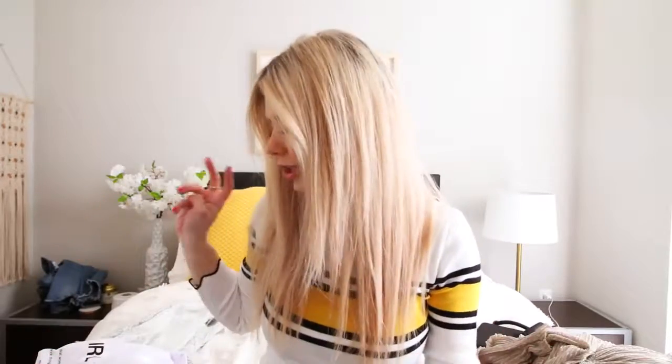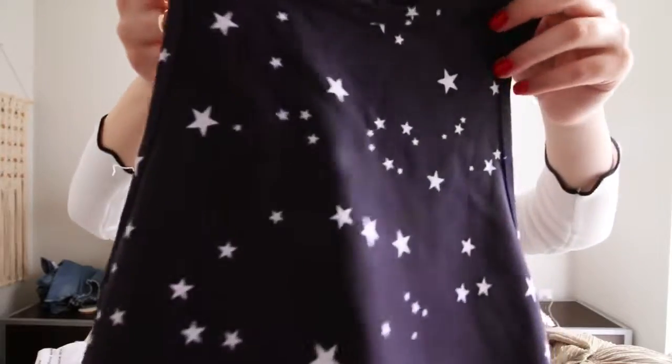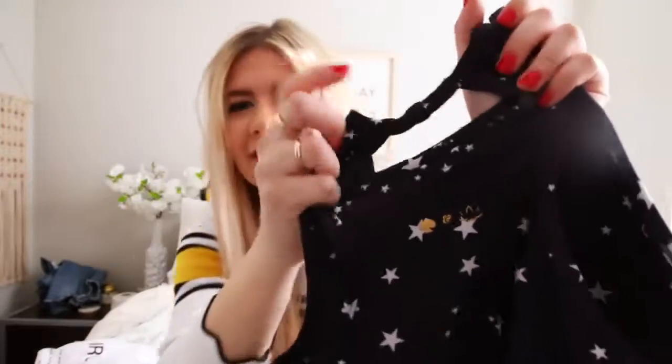Kate Spade just came out with a yoga line, or a workout line. It's Kate Spade with Beyond Yoga, a collaboration. They sell it on Revolve, and you guys know I love stars, so I got this leggings and crop top sweat set. The sports bra top looks like this, and it's navy with beautiful stars on it. This is the back, and it has little Kate Spade and Beyond Yoga logos.